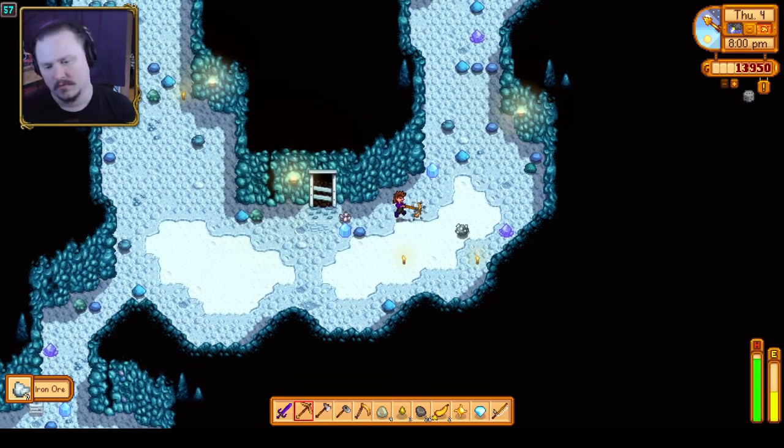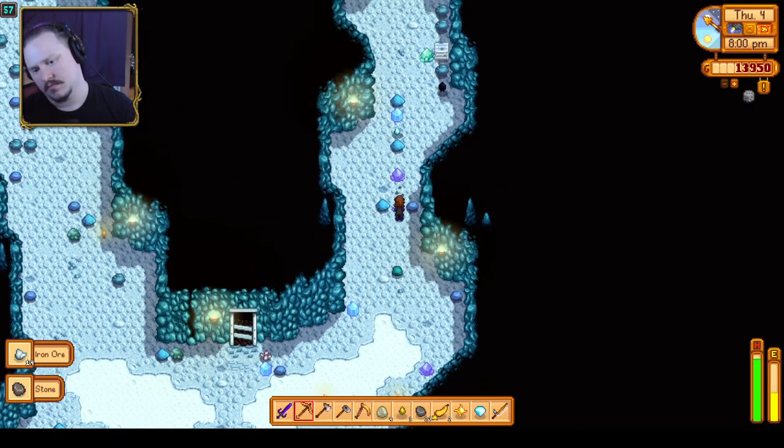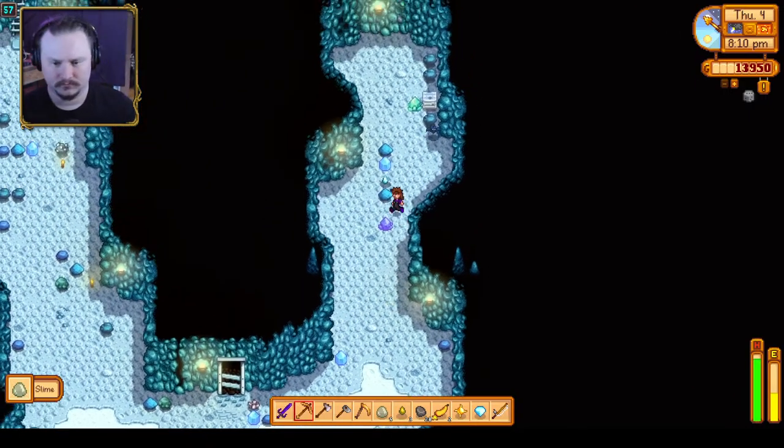Yeah, no, my silly head read that on the wiki as 12 a.m. to 2 a.m., so I thought it only had like a two-hour window to catch this fish. Hmm. But I caught it, so I'm gonna go turn it in.